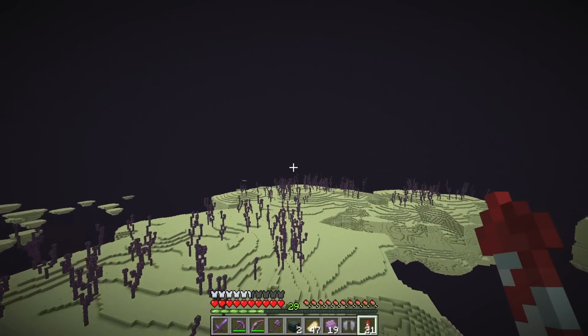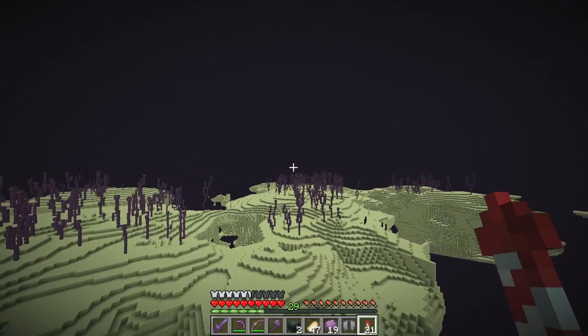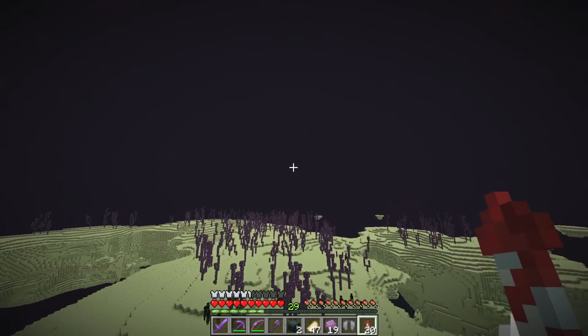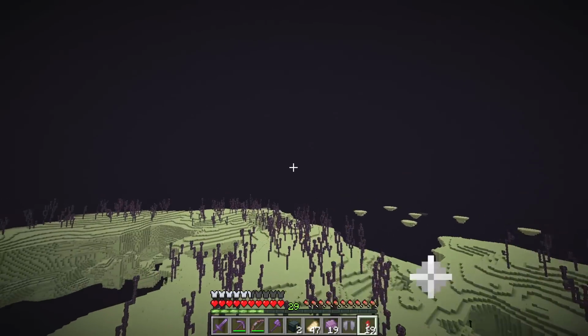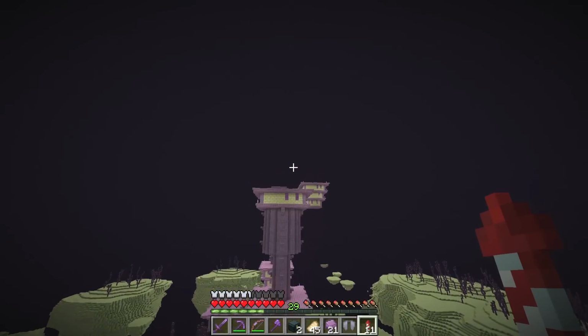So 5 minutes have passed, everybody, and unfortunately we have not found the Spire armor trim. I thought we were going to be able to pull it off. We visited 3 cities, but unfortunately no luck. So the search continues. It shouldn't be that much longer till we find it though.